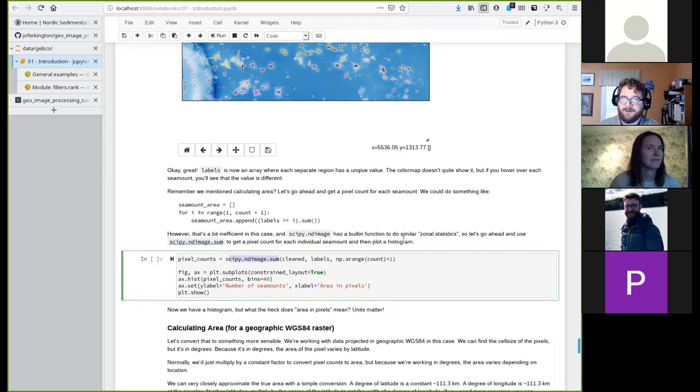So one of the simplest ones is sum. This will take our labels and just sum some value. In this case, we'll sum ones because it's the classified thing and we'll get a count of pixels. So if we just want to know, hey, for each one of these seamounts that we've identified, how many pixels is it? It's very simple. It's one function call. We'll get a dictionary as a result, and we can just go through and essentially, well, actually we'll get an array as a result, sorry.